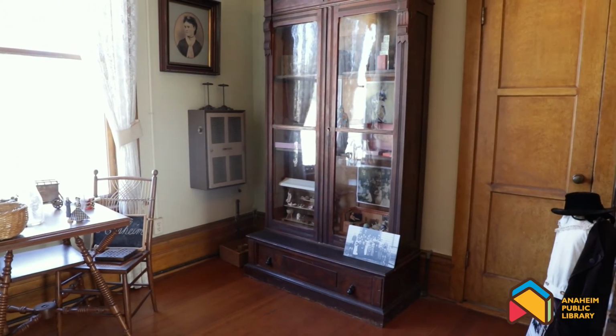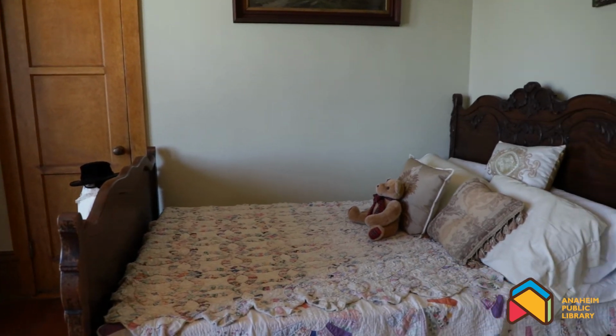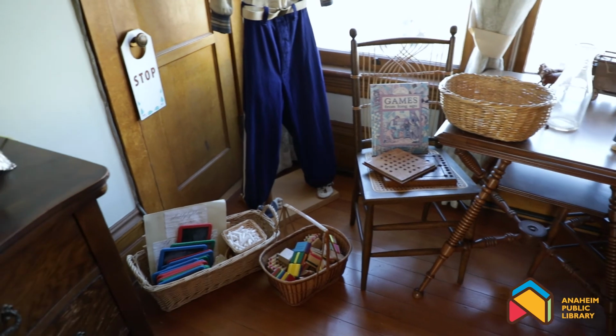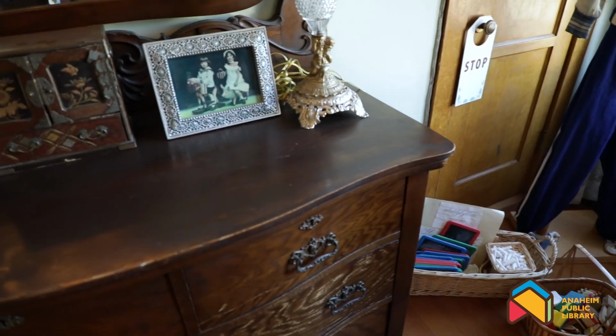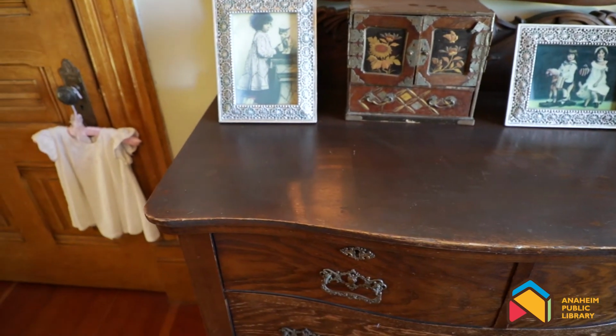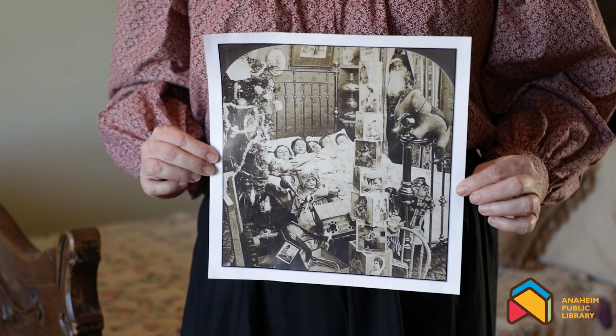Here is one of the children's rooms. This would have probably been the boys' bedroom, and we think at the time the Stoffels lived here that 4 of the Stoffel boys shared a bedroom, 4 girls shared a bedroom, and the oldest son had a room of his own in the attic. The kids would have shared a bed back then. In the winter months, that would be good because you could stay warm by sleeping 3 or 4 kids to a bed.